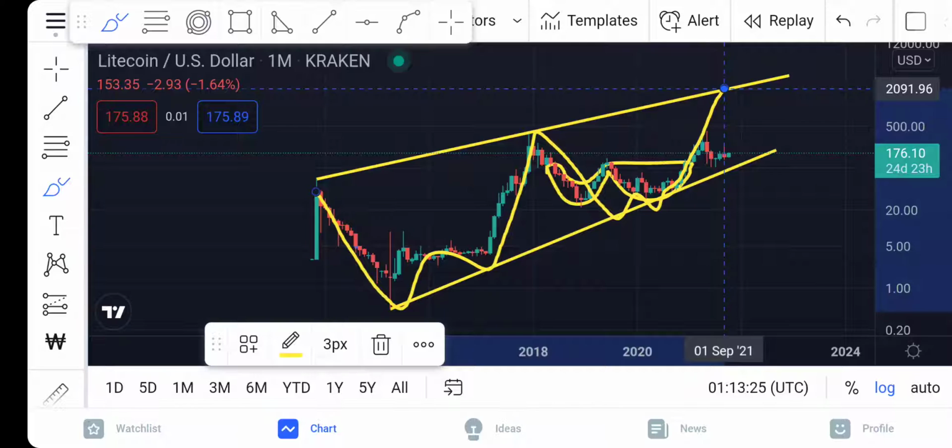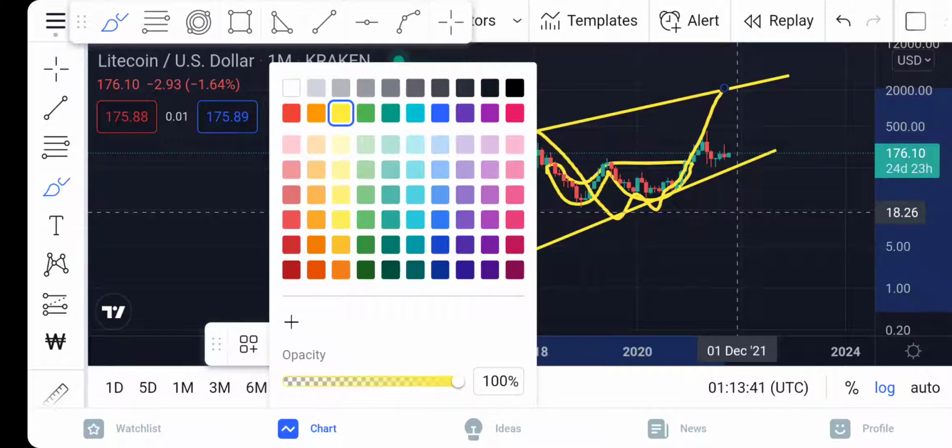And I believe in that last video I even said that we should hit around, I think, 2100, and I still have those price targets in the foreseeable future. Let's actually change this color, so we don't confuse everybody.